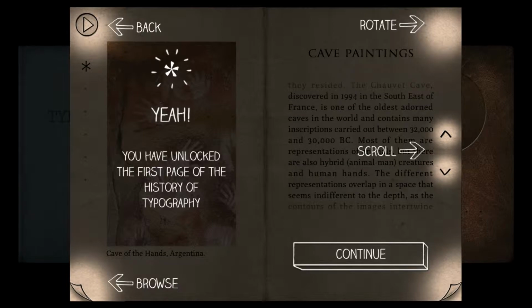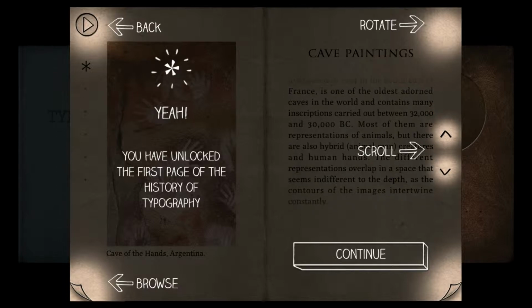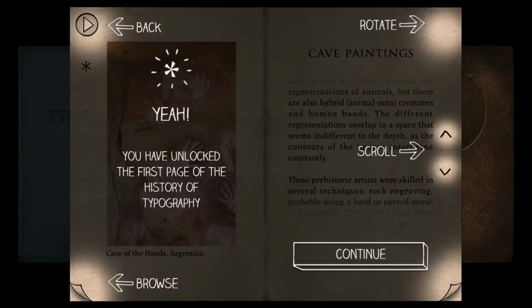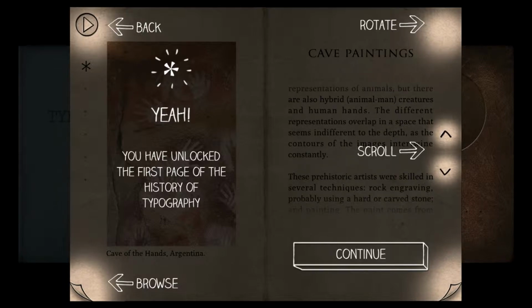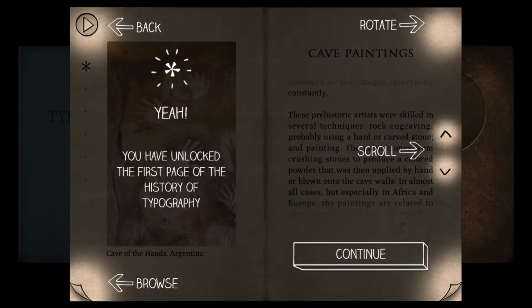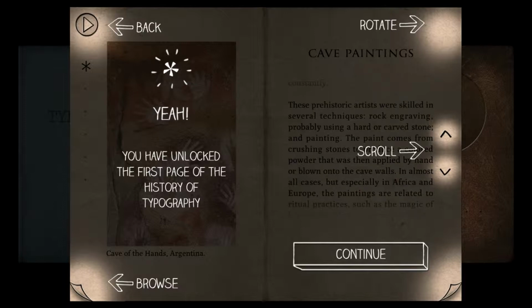Is one of the oldest adorned caves in the world and contains many inscriptions carried out between 32,000 and 30,000 BC. Most of them are representations of animals, but there are also hybrid animal-man creatures and human hands. The different representations overlap in a space that seems indifferent to depth, as the contours of the images intertwine constantly. These prehistoric artists were skilled in several techniques: rock engraving, probably using a hard or carved stone, and painting.